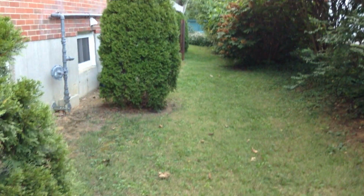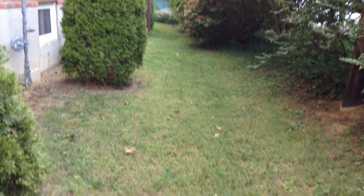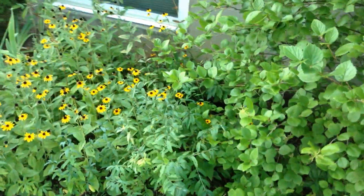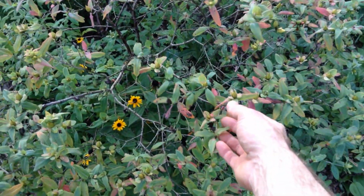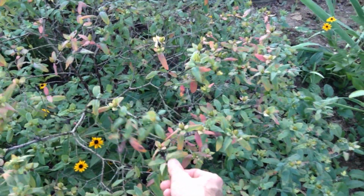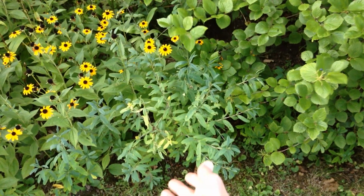And then just some evergreen arborvitae down the side of the building with some oak leaf hydrangea and a large privet hedge. This is the dentatum viburnum, arrowwood. Moving along, we've got another shrub that's taking on a hint of autumn color. This is the St. John's wort, or Hypericum. A couple of them in cultivation do really well in this region. And some seedlings there arriving.